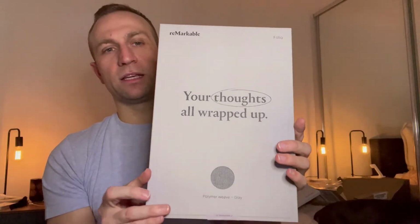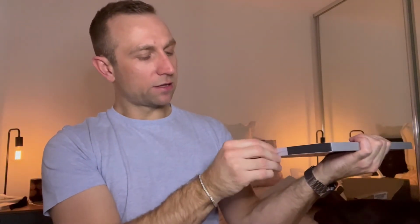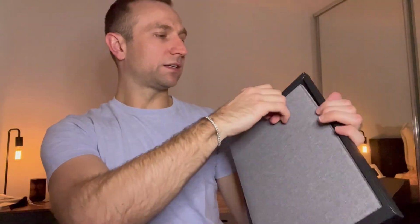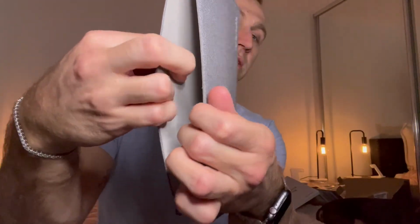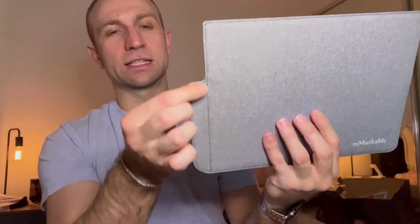So this is the folio holder. So I'll open that now. And that's the Remarkable folio that I've purchased. So it feels nice, quite hard. So it would protect the Remarkable pretty well, and it just says Remarkable here, and that's what it looks like on the inside. It kind of reminds me of wetsuit material that you would wear in the ocean. And here is where you would put your pen to protect it and hold it as well.